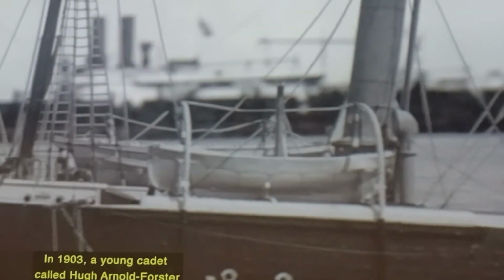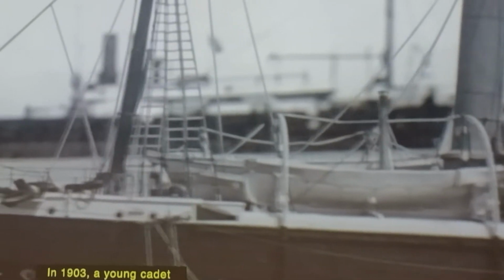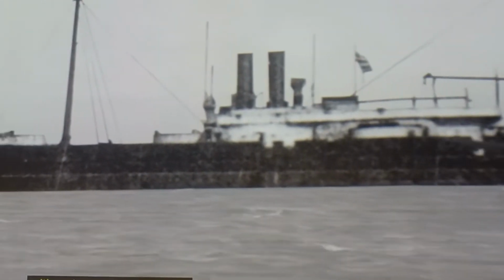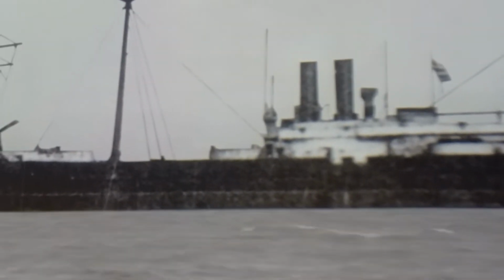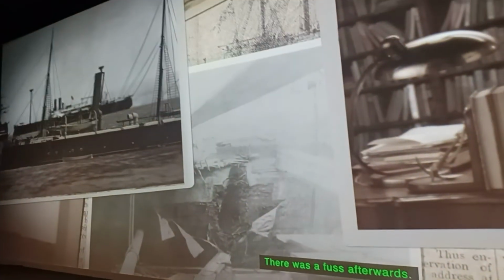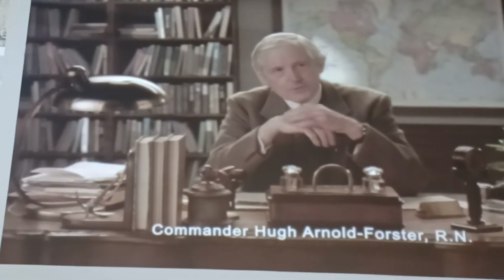In 1903, a young cadet called Hugh Arnold Forster watched with other cadets from their training ship as the Victory was accidentally struck by a ship with an iron ram on its bow, HMS Neptune. Punch, and the iron beak had done its work. The hull was 6 feet high. A man could stand in it. Well, there was a fuss afterwards. National disgrace. Saved the Victory. The timbers were terribly wormy. Do you know? I think it was rather a disgrace.